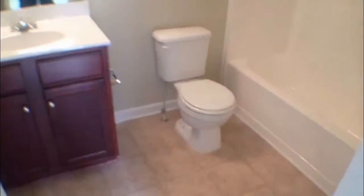And at the end of our tour, we have a large private bathroom upstairs, tub shower combo, new linoleum, and marble vanity. Okay, here we were at 74 Black Diamond Drive in the Durham Lake subdivision.